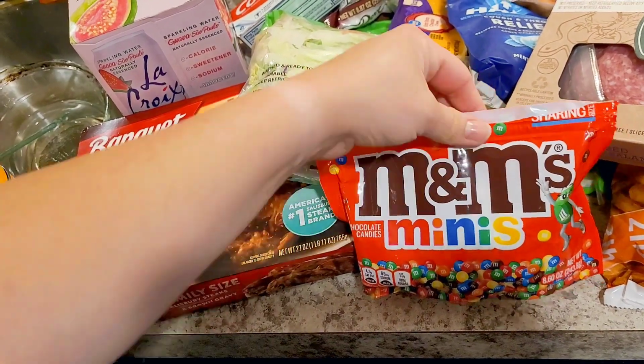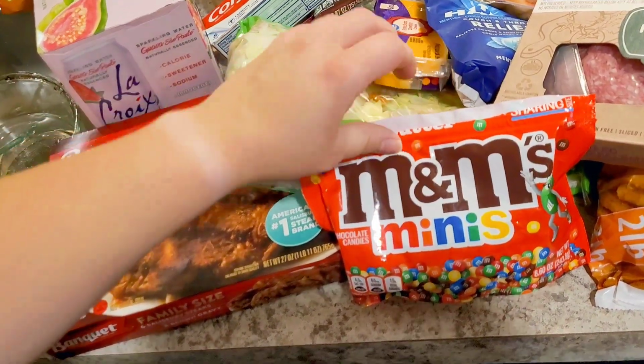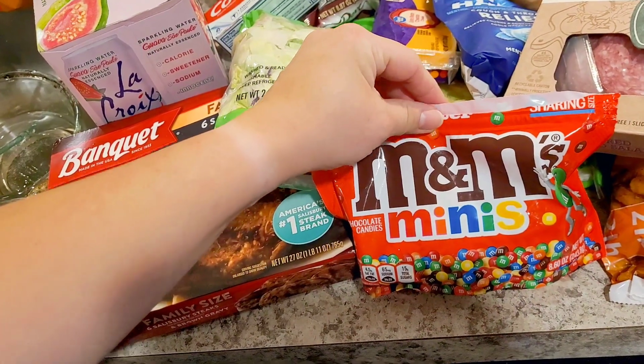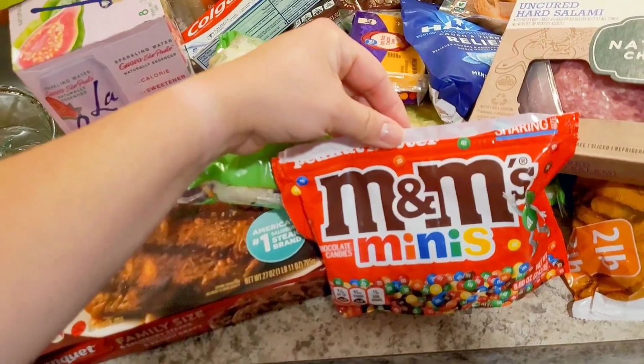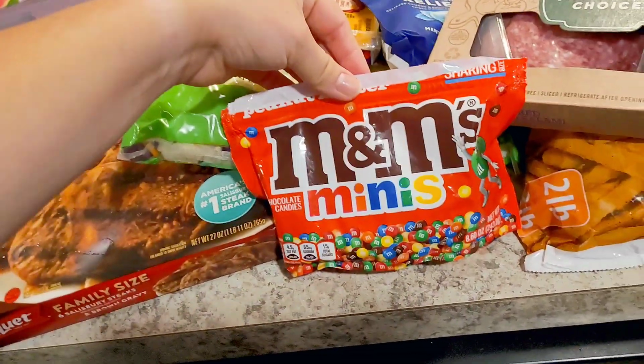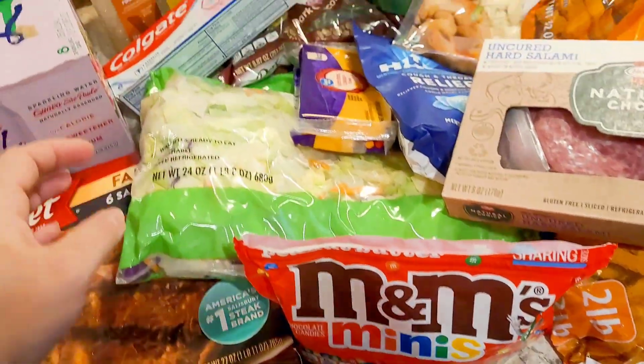I got these for Willow. I had to taste them because they're peanut butter minis, and I've never seen peanut butter ones. Maybe I just missed the memo on it, but I guess because they're so small, you cannot even tell there's peanut butter, so I feel like it was pointless to buy this type. I should have just bought the regular ones, but she'll still like it.